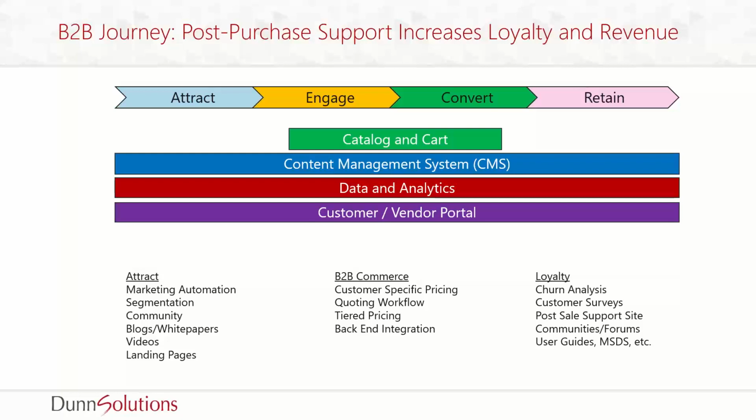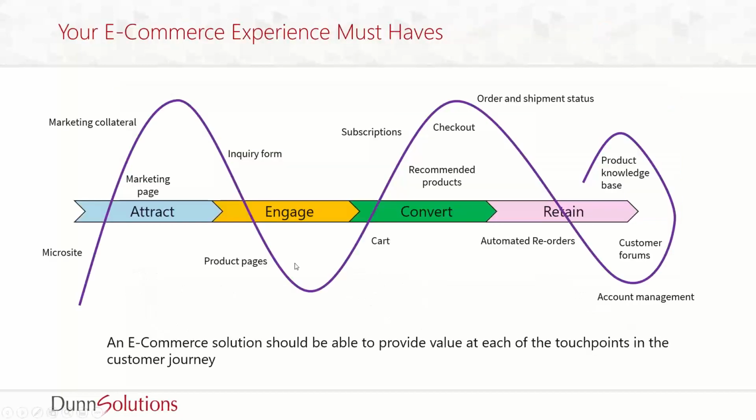But at the end of the day, what you're doing is creating an entire new channel for interacting with your customers. And that channel needs to be personalized. It needs to give that shopping experience that makes those customers want to come back and use you as their primary source for whatever product or service that you're selling. So as we look through these cycles, I kind of put together a list of all the different things that a customer might do as they're going through their journey.